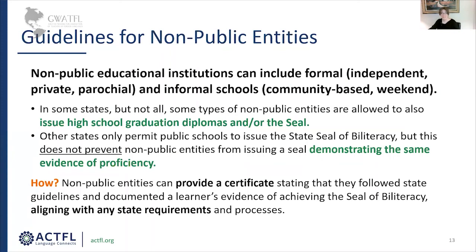For non-public entities, and here we're talking about formal schools such as an independent, private, or parochial school, and also informal school educational settings like a community-based school or weekend school. In some states, these entities are actually able to grant a seal of biliteracy or even grant a high school diploma. In other states, the guidelines state that only public schools are able to issue a state seal of biliteracy, but this does not prevent non-public entities from issuing a seal that demonstrates the same level of proficiency, because a seal in the end is a symbol of recognition of achieving a certain level of criteria.